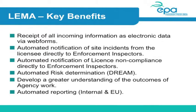Really the plan was to get all the incoming information as electronic data coming into the systems via web forms. We'd automatically then begin to be notified of site incidents from the licensees, and they would come directly into the enforcement inspector, and we would do things like automatically assess compliance of monitoring returns and so on and so forth.